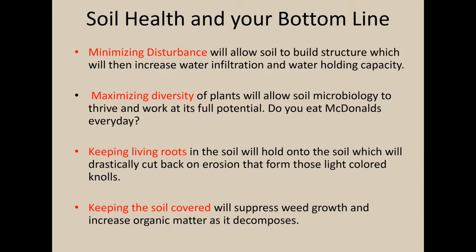So, soil health in your bottom line. Minimizing disturbance. Every time a piece of tillage equipment goes through a field, it is breaking down soil structure. By breaking down soil structure, we are destroying the paths that water used to move and infiltrate into the soil profile. The fewer paths the water has, the more the soil is going to pond, and the more the soil is going to erode off of your field. Structure is also what helps soil to hold moisture throughout the growing season. So we can see how important structure is.